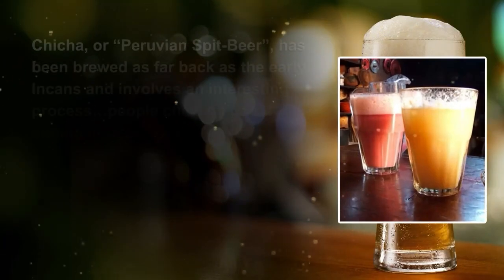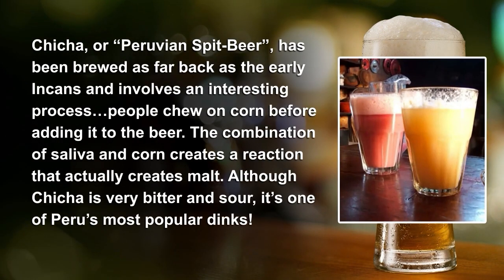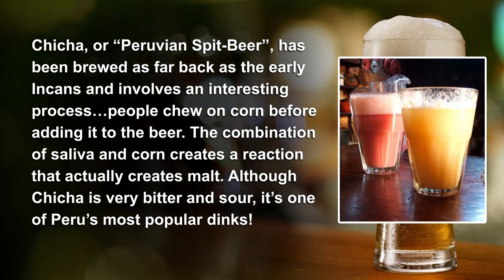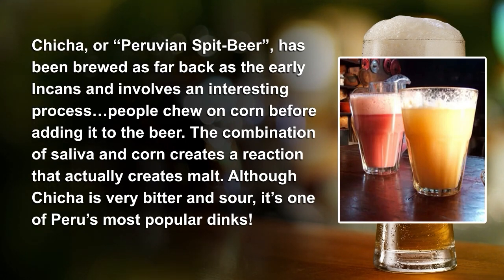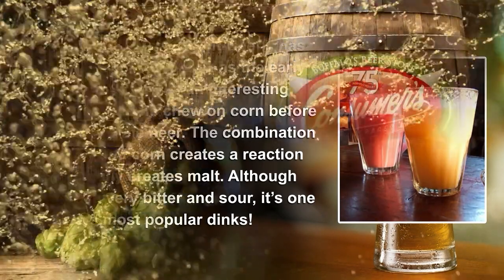Chicha, or Peruvian spit beer, has been brewed as far back as the early Incans and involves an interesting process. People chew on corn before adding it to the beer. The combination of saliva and corn creates a reaction that actually creates malt. Although chicha is very bitter and sour, it's one of Peru's most popular drinks.